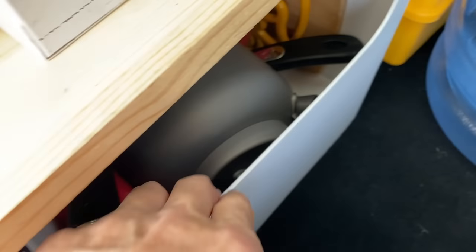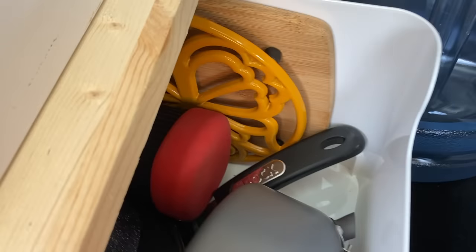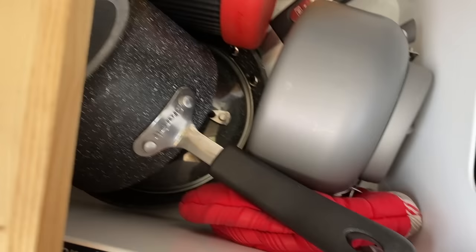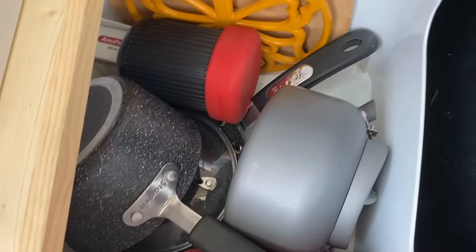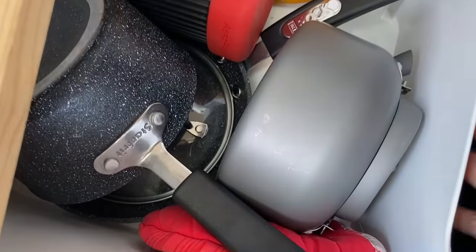And then I've got some bins from Ikea, and they just pull out. And I've got my pots and pans stored in here, my AeroPress for coffee, because I need my coffee. I have a kettle. And that just slides in.